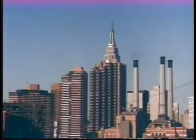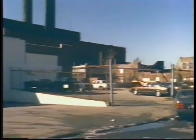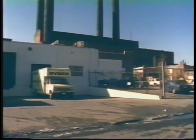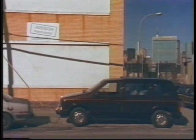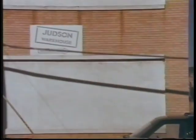One of them, across the East River from Manhattan, hidden in a former paint factory, is the Judson Art Warehouse, a vast treasury of art collections managed by Tom Pelham. We specifically keep a very low profile on the outside. We don't want to attract a lot of attention to this company. It looks like Beirut. Yeah.